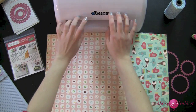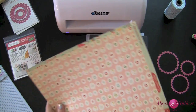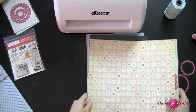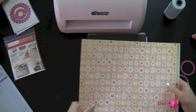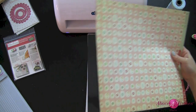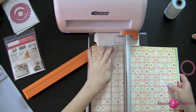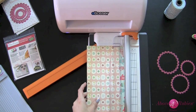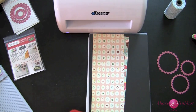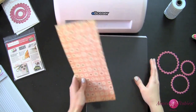I'm also gonna use my e-bosser, love this thing, and we're going to be cutting out some shapes and doing some fun things here. So actually I'm gonna go ahead and cut my paper down. I should have done this ahead of time. I'm just gonna cut my paper down to just under 4 inches. And I'm gonna leave both together, even though it's kind of thick. I'm pretty sure they'll cut through all the way.